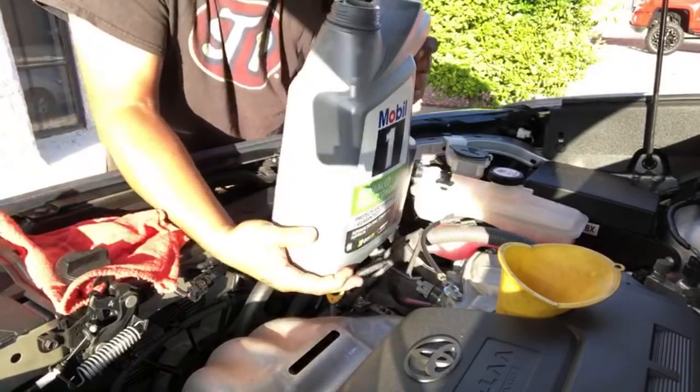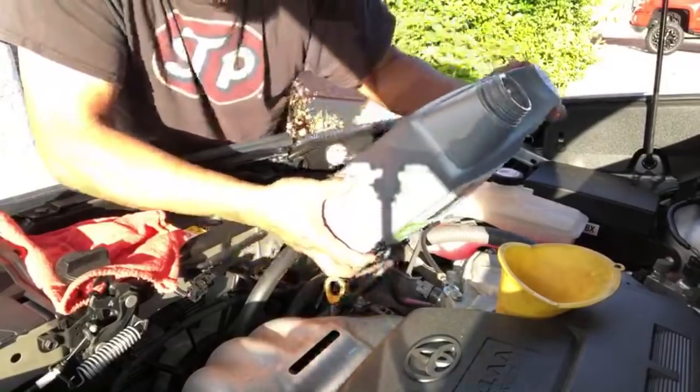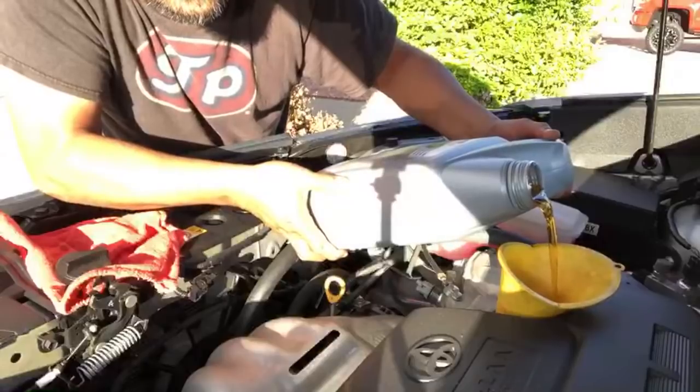Okay, spill it sideways. Not this way. Sideways. Slowly. There you go.